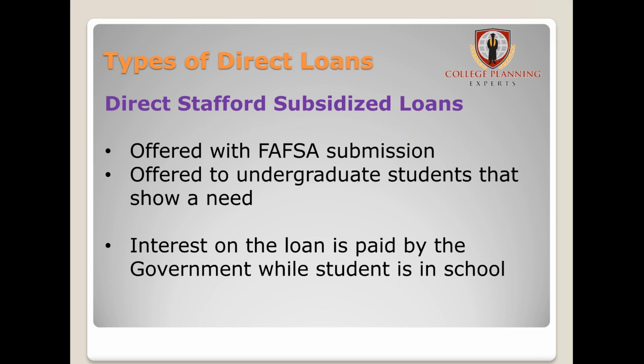So the types of direct loans here, we have the direct Stafford loans that Al just talked about. It's offered with the FAFSA submission, which we've already done for you. It's offered to undergraduate students that show a need. And there are obviously unsubsidized, which we'll talk about. This is a subsidized one. This is the first one where it's interest-free, like Al mentioned. And then interest on the loan is paid by the government while the student is in school. So the student gets that.